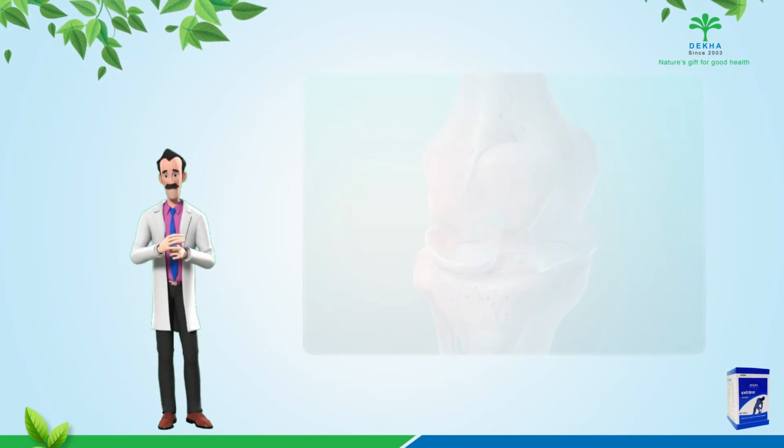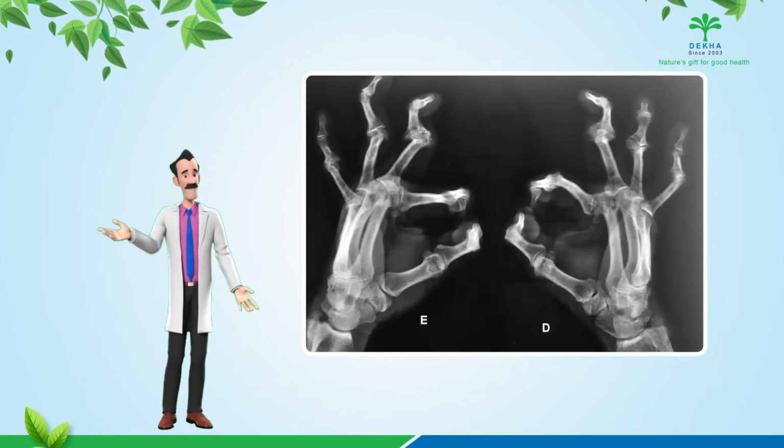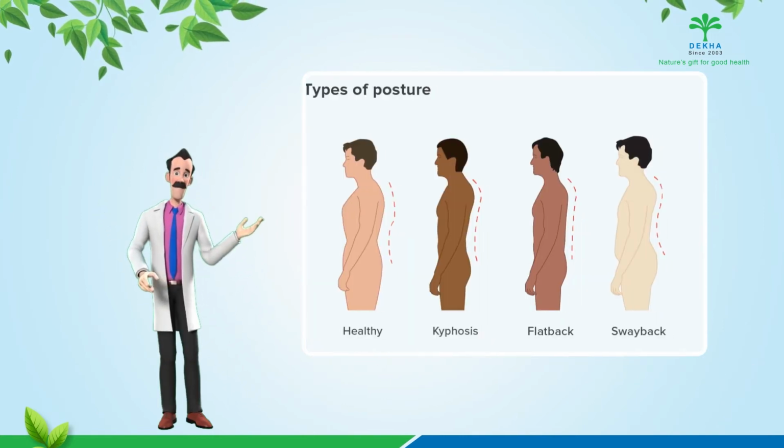Osteoarthritis can be caused by torn cartilage, dislocated joints, ligament injuries, joint malformation, obesity, and poor posture.